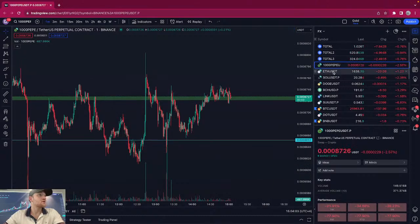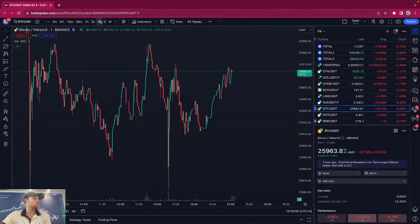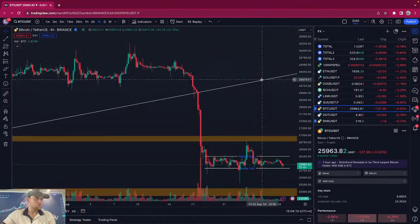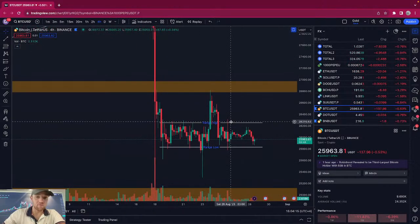So yeah, looking at charts today, basically looking at Bitcoin. Let's have a look at the higher time frame. So this is obviously the range that we've been working in. I've been speaking about this range a couple times. This is a range high and this is a range low. The range is around about 1.5%, 1.6%. Price has been trading here since the 18th of August to about now. So in 10 days, it hasn't really moved.